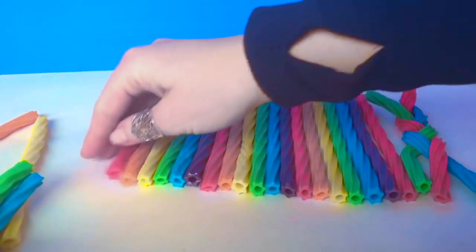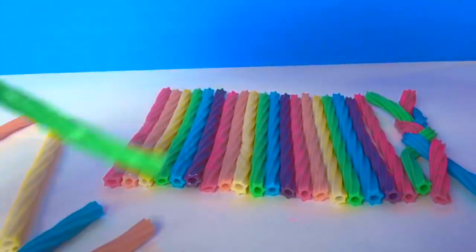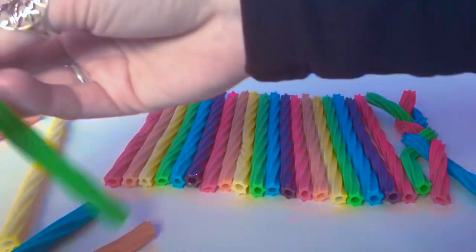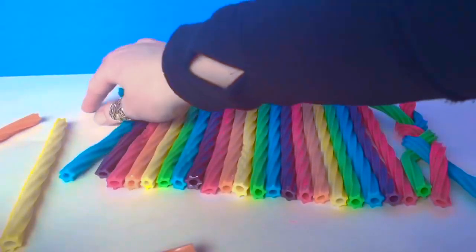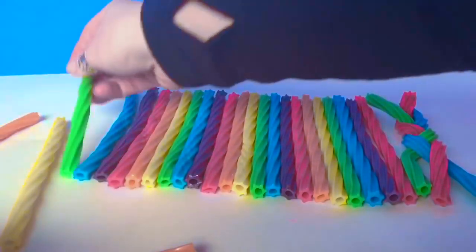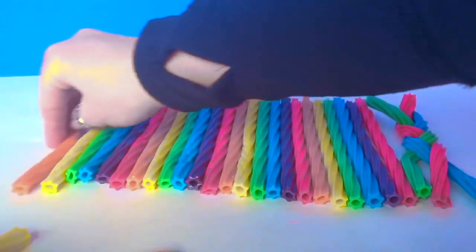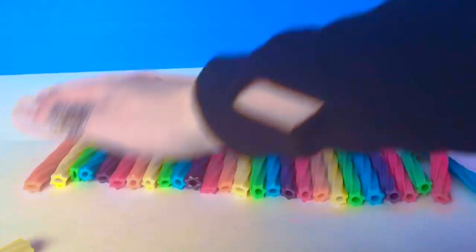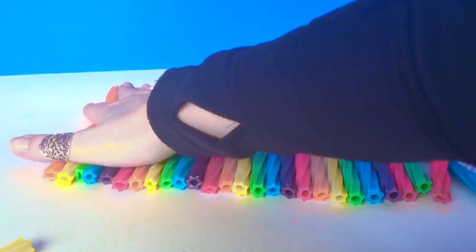This is our last red we have. And this is our last purple we have. So purple, blue, green, yellow, and our last one, orange. Wow, look at our giant licorice rainbow.